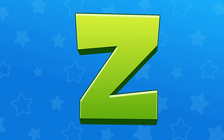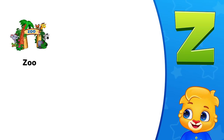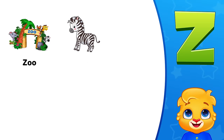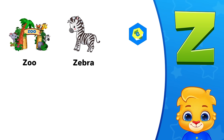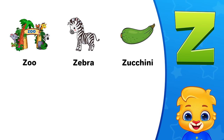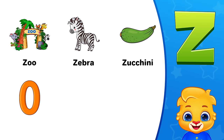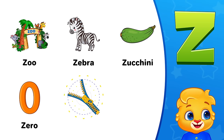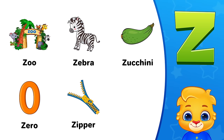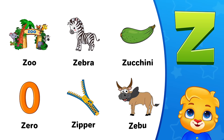Z. Z is for zoo. Z is for zebra. Z is for zucchini. Z is for zero. Z is for zipper. Z is for zebu.